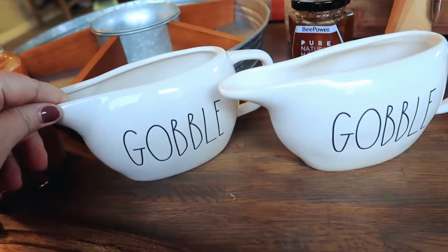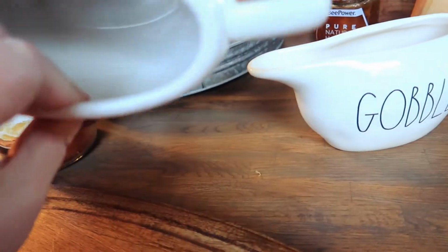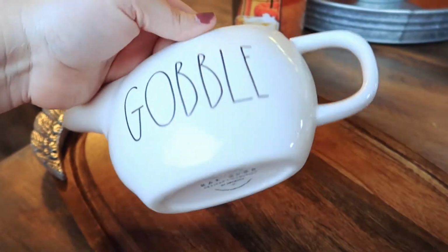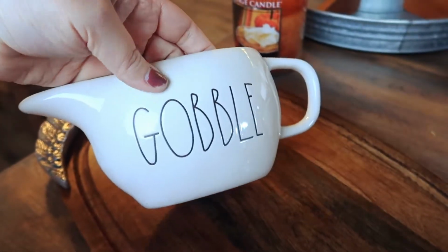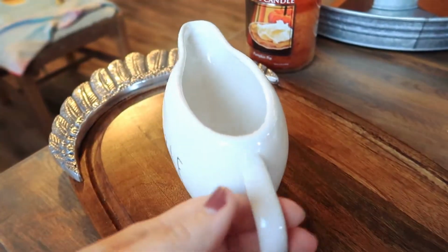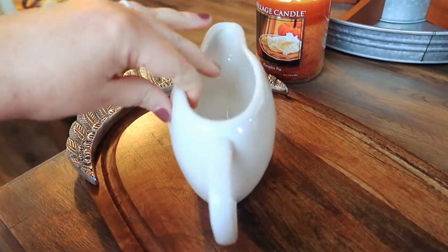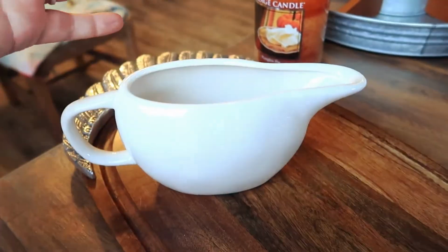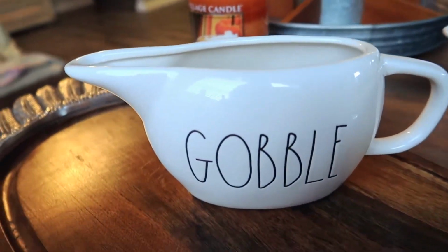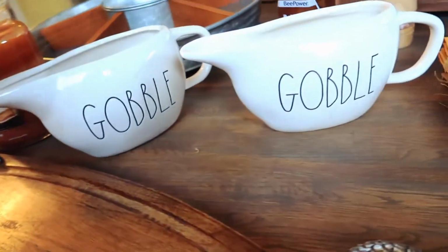So I have a little bit of a story with these guys. I was on Facebook Marketplace and I saw this one here, and I was like, oh my goodness, how adorable is this? It's Ray Dunn, of course, and this is actually my very first Ray Dunn piece I've ever purchased. But I think I could use it year round. I could even use it for Christmas, even though it says gobble on it. You can always turn it around or something. But she had it listed for $11, and I thought that was a pretty good price, so I paid $11 for it.